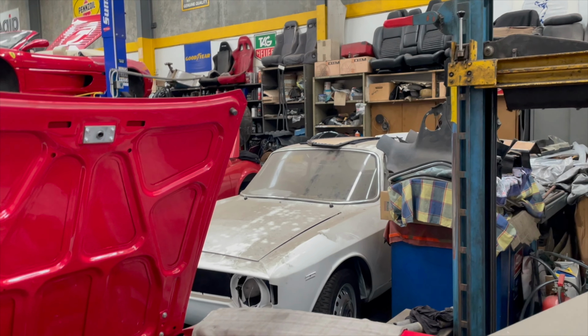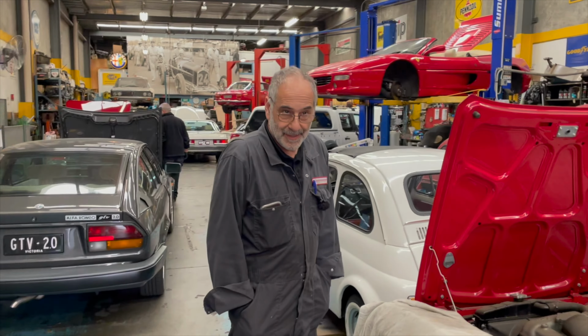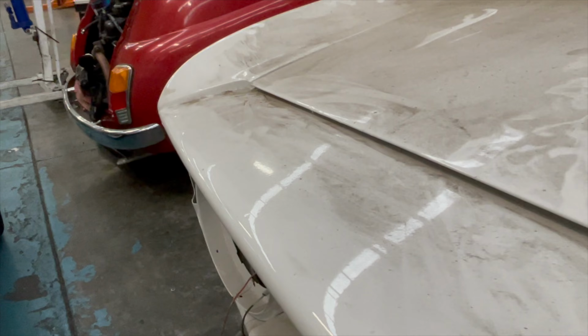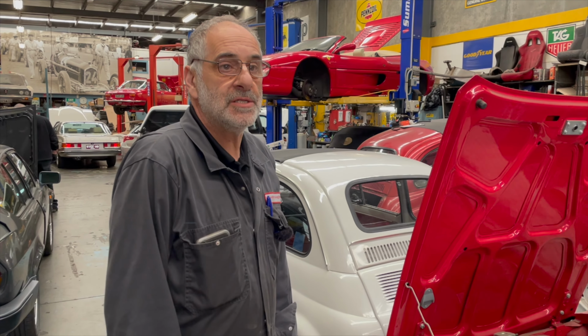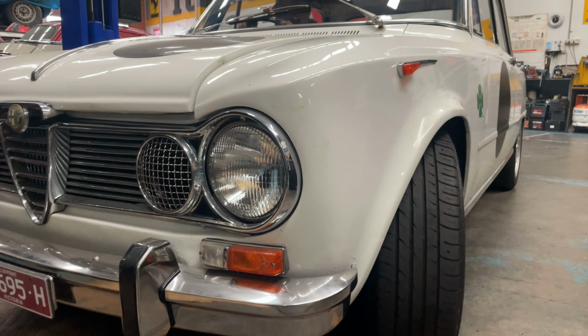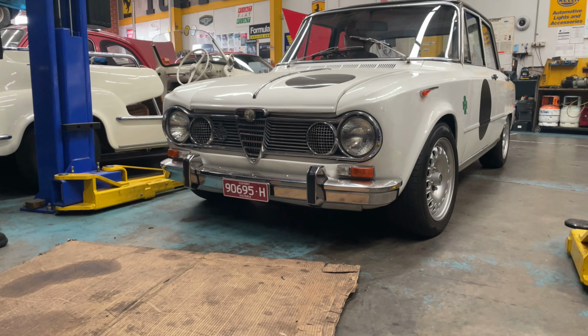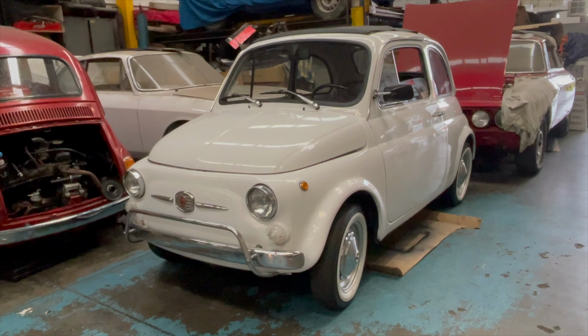Believe it or not, 20 years ago, no one wanted them. Really? And now they're... What's been the resurgence of the interest? I don't know. It's the step nose. For some reason, people seem to like the concept and the style. It's like the Giulia Supers, for instance. They weren't really popular when they first came out, and then all of a sudden they're really popular now. There's a few 500s we've got here.